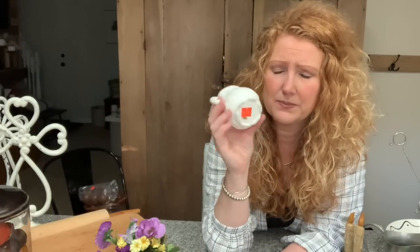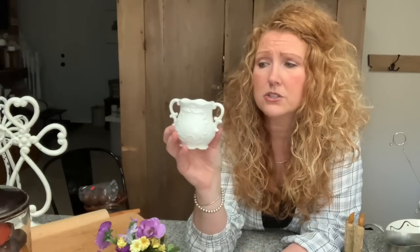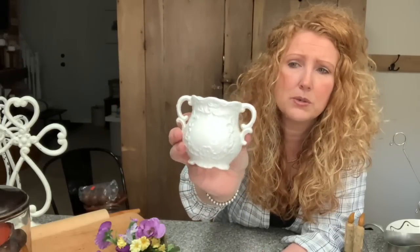And then for $2.09, I did pick up this little white, I think it was a sugar. It's missing its top. I think I haven't taken off the tag. I really like to soak them. I might try to be able to get that off. But even though it didn't have its lid, I can see putting some greenery in this, and then that'll give you a little pop of color in your china hutches if you do all white. So that's why I didn't pass this up. I just love all that detail on this. Yes, I wish it had its lid, but you know, it's also a place to put some greenery in.